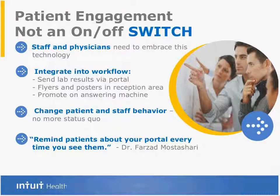I think this is ultimately a story about change. There should be no more status quo. Staff and patients should be encouraged to rethink the way they do things. Use the phone less, use the portal more, and everyone should be knowledgeable about basic portal questions that patients may have.